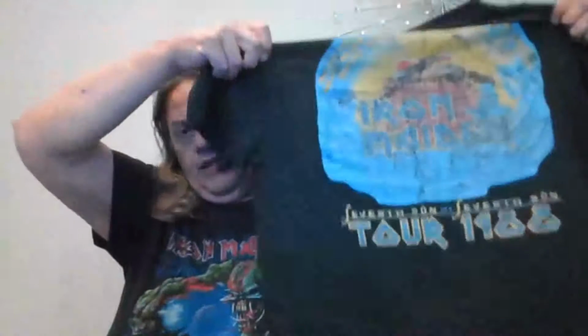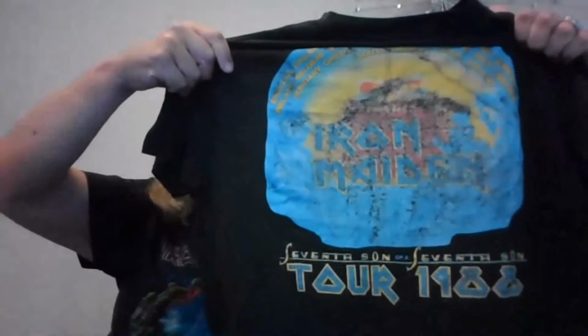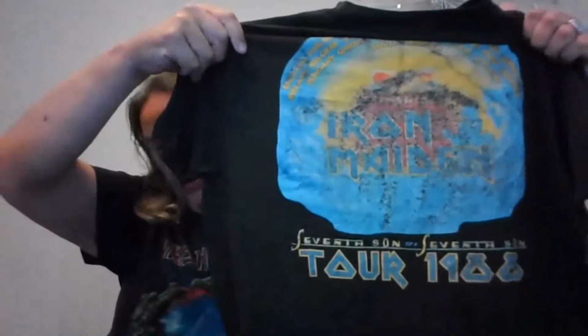All right, so we'll start off here. There we go. So this one is from the Seventh Son of a Seventh Son tour, 1988. And most of these came from the Richfield Coliseum. As you see, the back of that one's a little worn. I did wear this one quite a bit. But that's one of the guys.